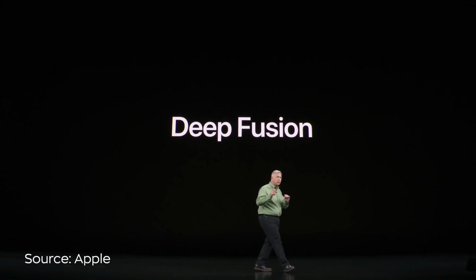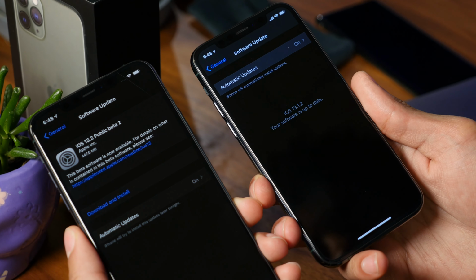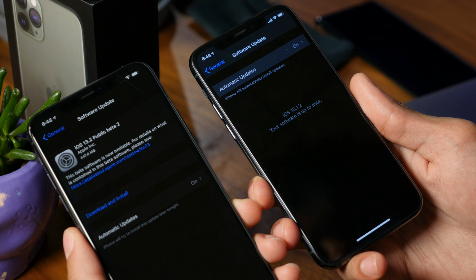Real quick before we jump into Deep Fusion, iOS 13.2 adds a couple other quick things like Siri announcements, which allows you to speak your replies to Siri through headphones and carry on a conversation with her via text message with somebody else. There's also a few bug fixes, but most of the things that I saw and had issues with when I first got the phone were mostly cleared up with the 13.1 update. Alright, so here's how Deep Fusion works.